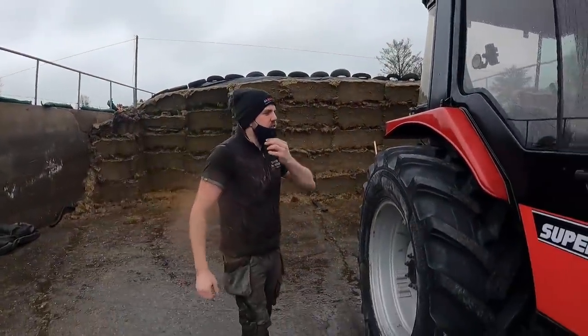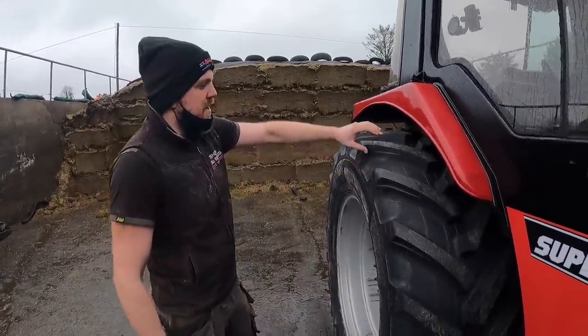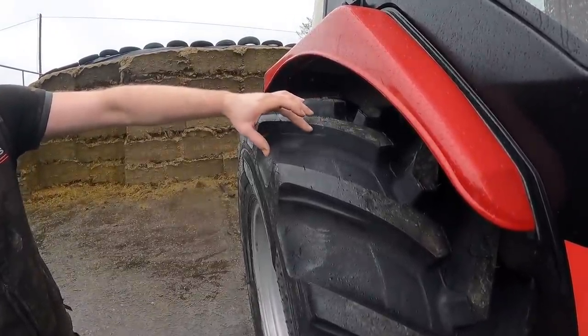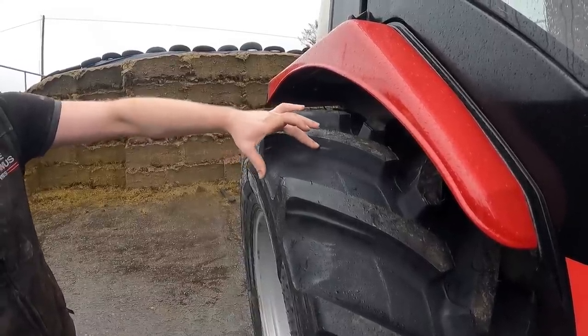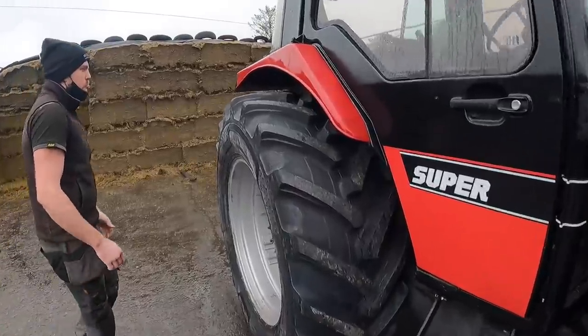Yeah, so this is the new stratified layer technology. You have nearly two layers in the lug, so as your first 40% wears down till this groove here, it's like giving you another bite, another new life to the tyre. It's like a second life once you get down to that.